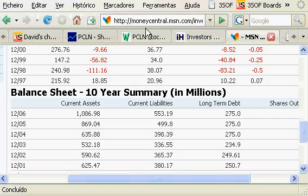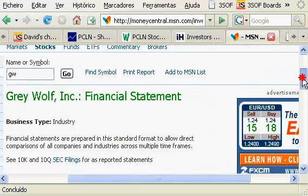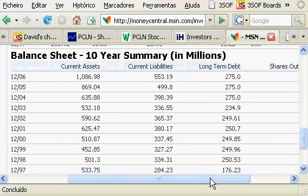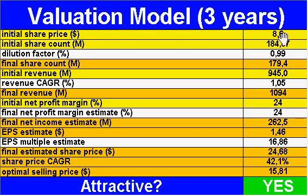You can see here, this is for GW, Grey Wolf, and the share count, look here, this is 2005, 2006. It declined. Look, in 2005 the company had 192.6 million shares, in 2006 185.9 million, and now 184.87 million. So this gives me a final share count of 179.4 million shares.